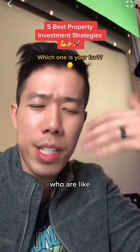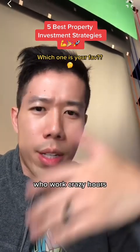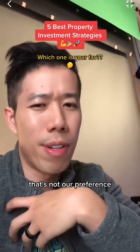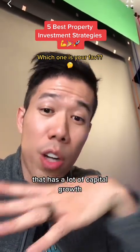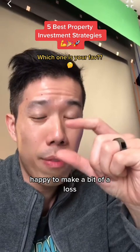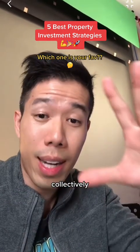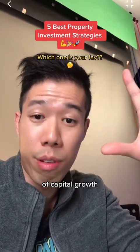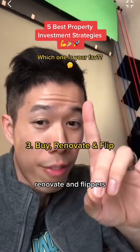But for people who are self-employed, people like myself who work crazy hours but make a lot of money, that's not our preference. We want to buy property that has a lot of capital growth, happy to make a bit of a loss, but in the long term, collectively over 10, 15 years, bank 10 to $20 million of capital growth. Number 3, the buy, renovate, and flippers.